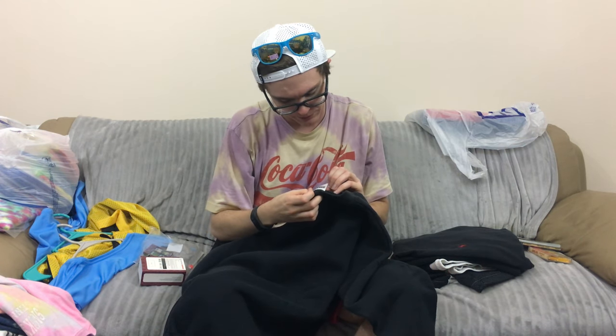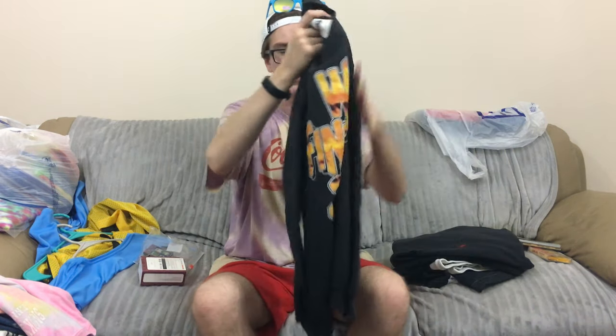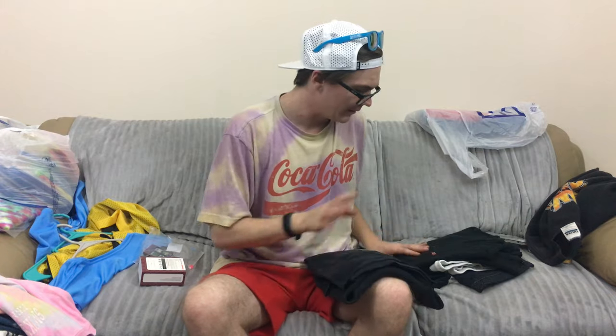It's a Tultex reverse weave, made in the USA. So it's starting to get some of these pills on the front. That's what this is called, pilling, when little bits of lint and other things accumulate in ball form on the clothing. That can ruin and completely devalue some clothing, so just be careful of that.